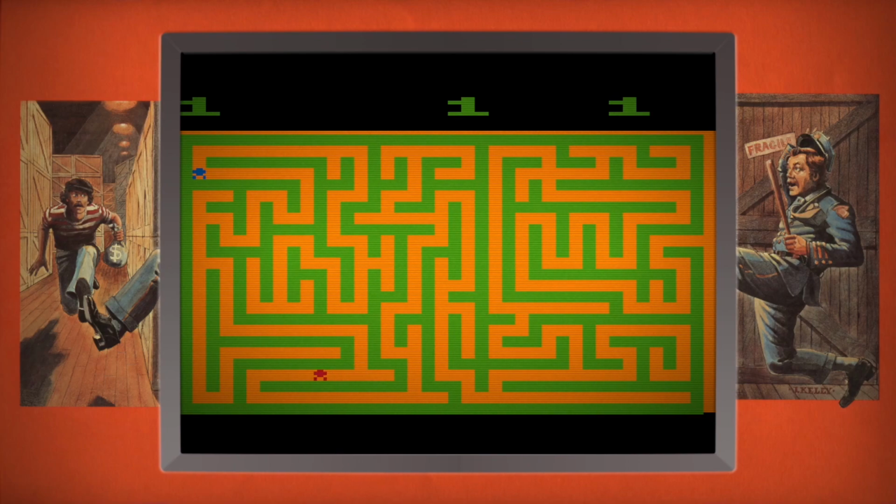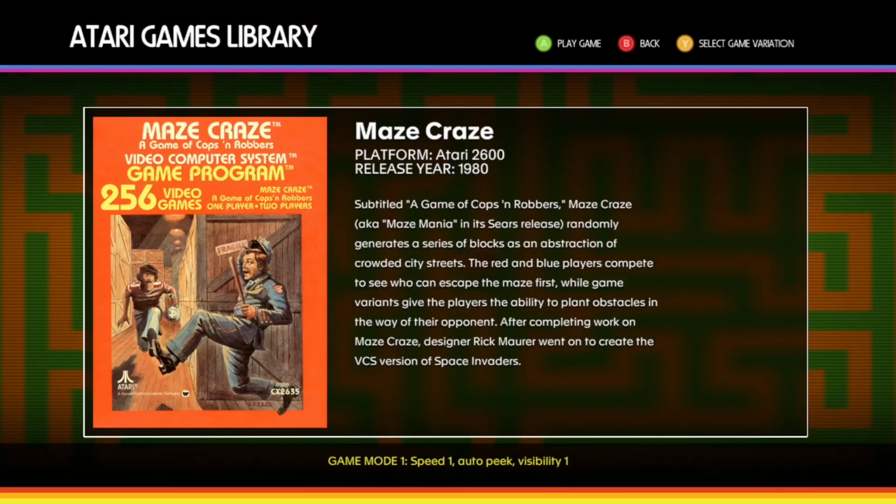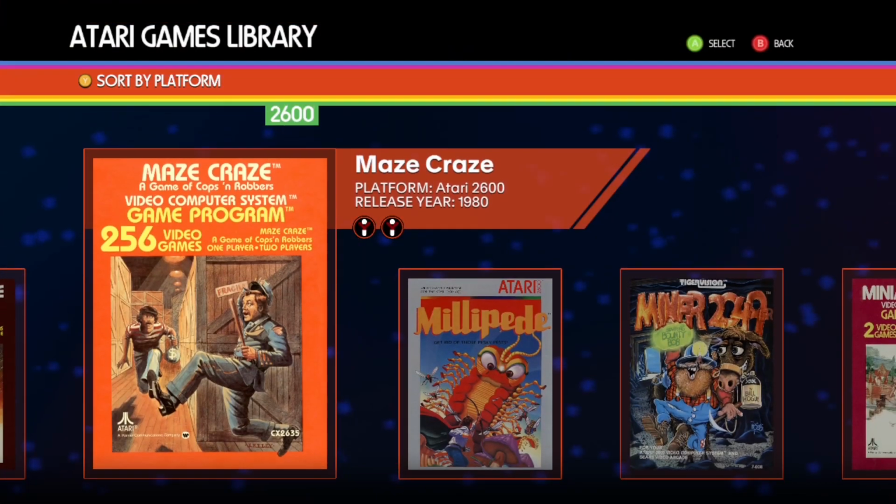If this is a two-player only game, it's not going to be very challenging. But yeah, I could see how this would be fun with two people on the couch, one person trying to catch the other one going through the maze. So that's pretty cool. Let's jump out of this. Next up is Moto Rodeo.